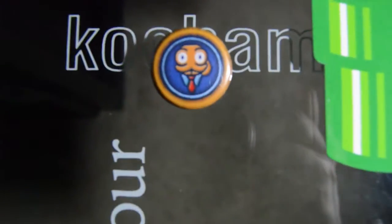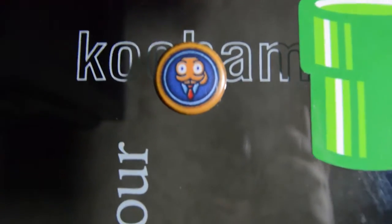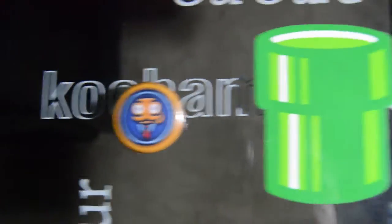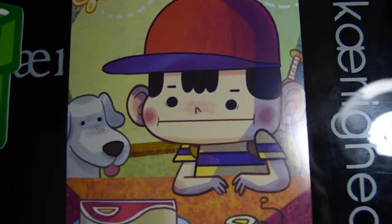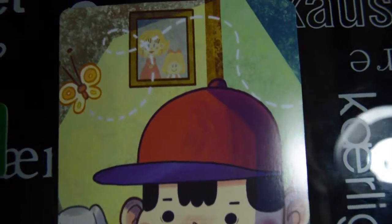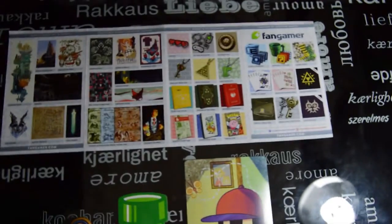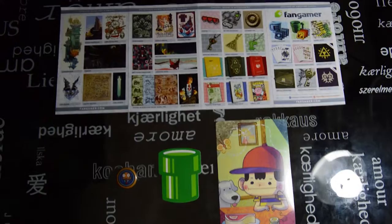And then they gave me an Octodad pin. You can most likely not see it from this distance, but close-ups as per usual. And this is really awesome. So they also always send in small little cards with art on them. This one's from Iza Art on Twitter, and Iza Art on Tumblr.